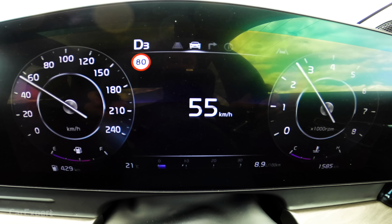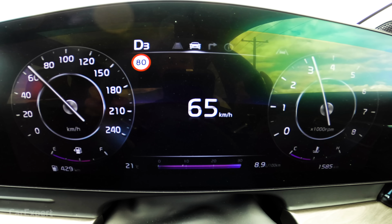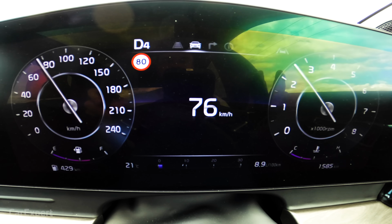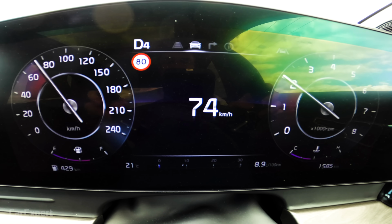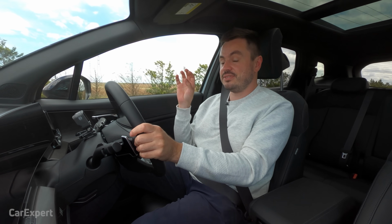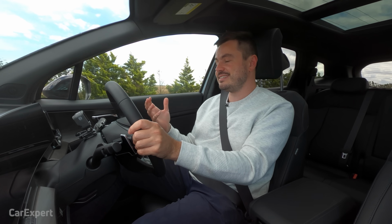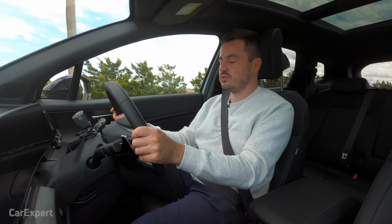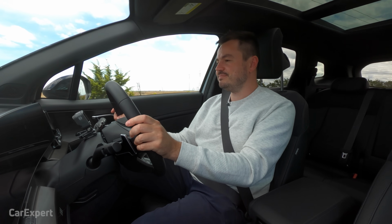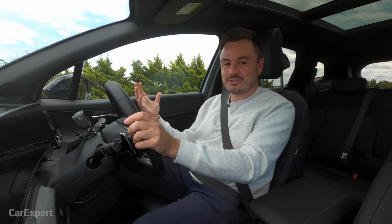Even when you punch it, it just takes forever to do anything, and the whole point of a dual clutch outside of fuel economy is speed, and this just doesn't have that pace that you would expect, which is a shame, because the 8-speed automatic that comes with the diesel is a torque converter, and the diesel itself has over 400 newton meters of torque, and it feels really nice and hardy behind the wheel. So I don't know, let's just stick with torque converters.